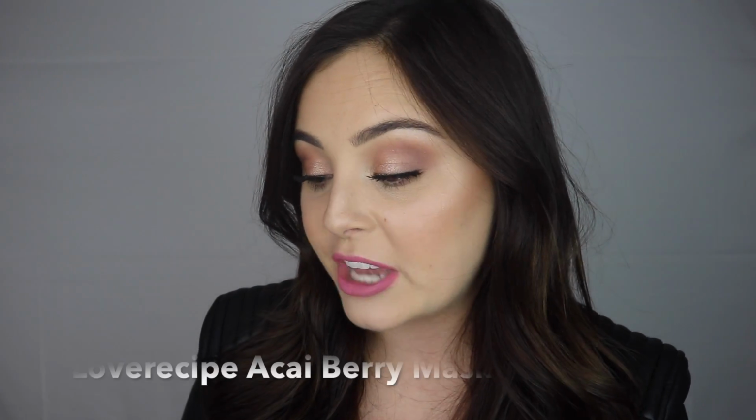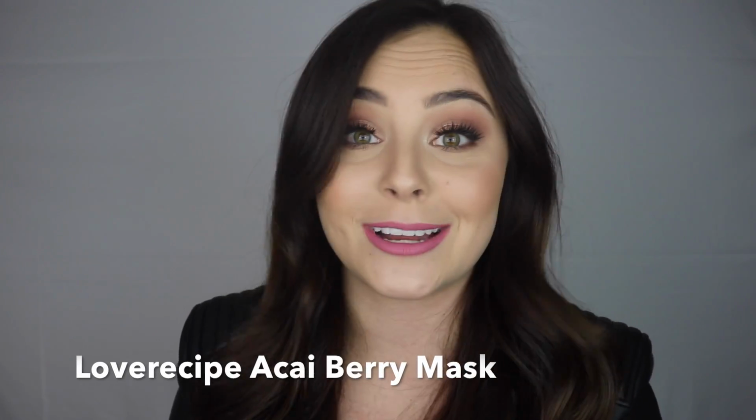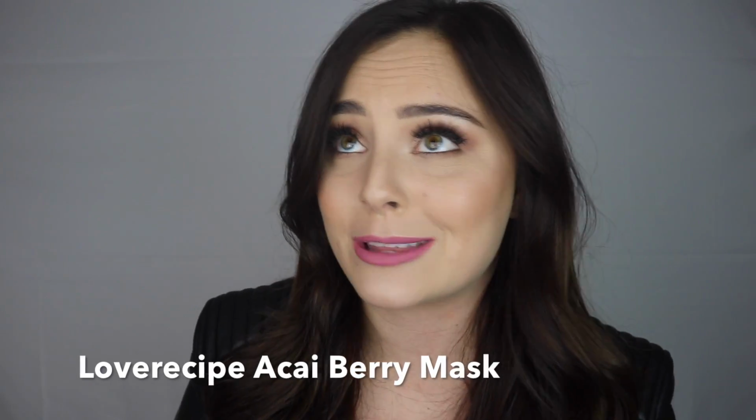Sticking with the skincare, I am going to show you guys what I got next. It is a mask. I recently got an Ipsy subscription and this came in it. I've never heard of it. It's called Loverecipe Acai Berry Mask. And I actually haven't really tried a lot of masks, but I was really excited to try this. I know there's a ton of YouTubers trying them recently, so I was really excited to try one.